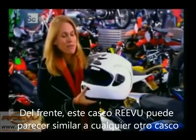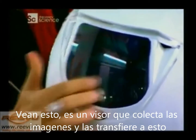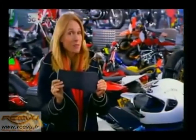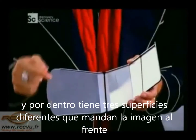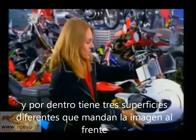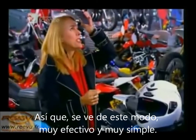From the front, this Reevu helmet looks fairly similar to other full-face helmets, but turn it around and there's a real difference. Look at that. That's a rear visor that collects light, and that goes to this. It's made of polycarbonate. It's a very tough material, the same stuff that's used for body armour, and on the inside it has 3 reflective surfaces which bounce the image forward to this. It's like a tiny rear vision mirror that sits above the rider's eyes. So, it sits like that.